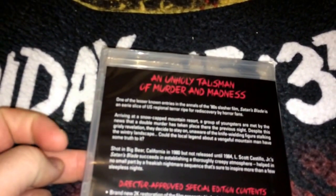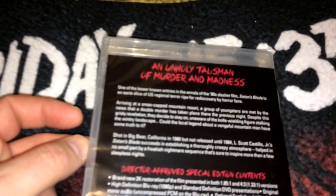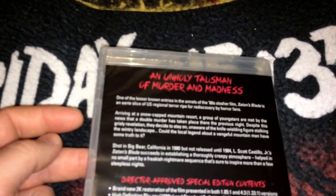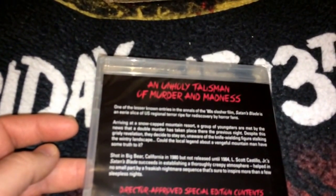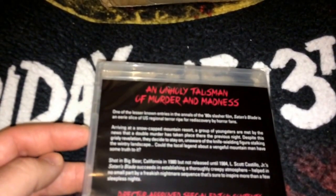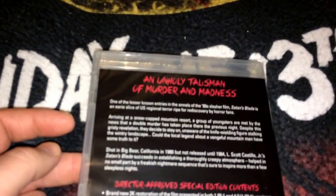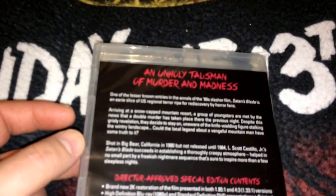It sounds pretty interesting though, because a lot of you guys out there like your snow horror movies, like snowy setting, set in the winter, and myself included. And it says, arriving at a snow-capped mountain resort, a group of youngsters are met by the news that a double murder has taken place the previous night. Despite this grisly revelation, they decide to stay on, unaware of the knife-wielding figure stalking the wintry landscape. Could the local legend about a vengeful mountain man have some truth to it?